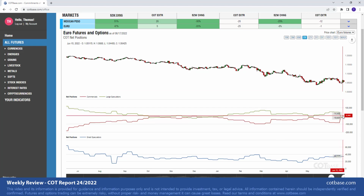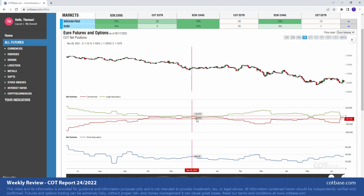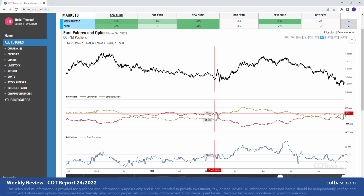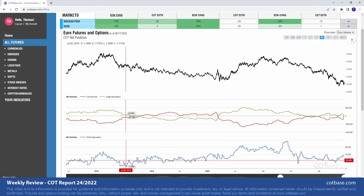Interesting to see both commercials and large speculators below the zero line. We have seen those cases in the past. So we have a bullish COT change signal. And moving on to the 5-year chart, you can see that we're somewhat in the bullish extreme zone as well, although we have seen greater extremes in the past.